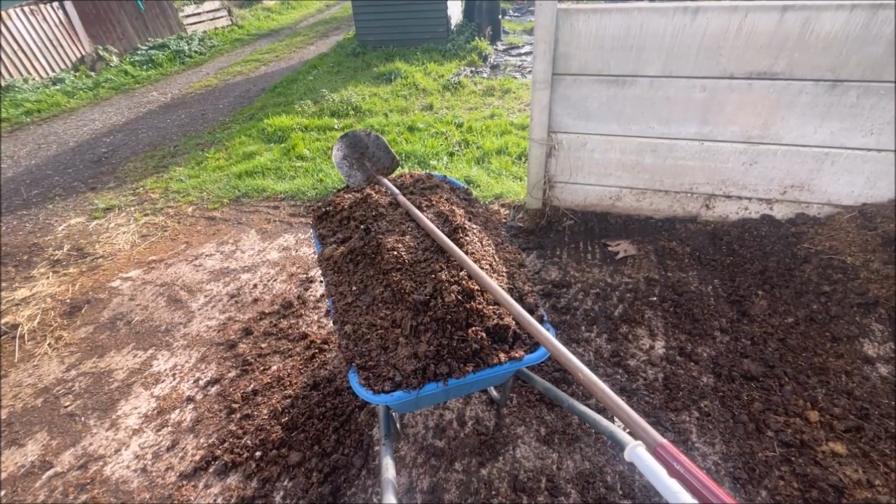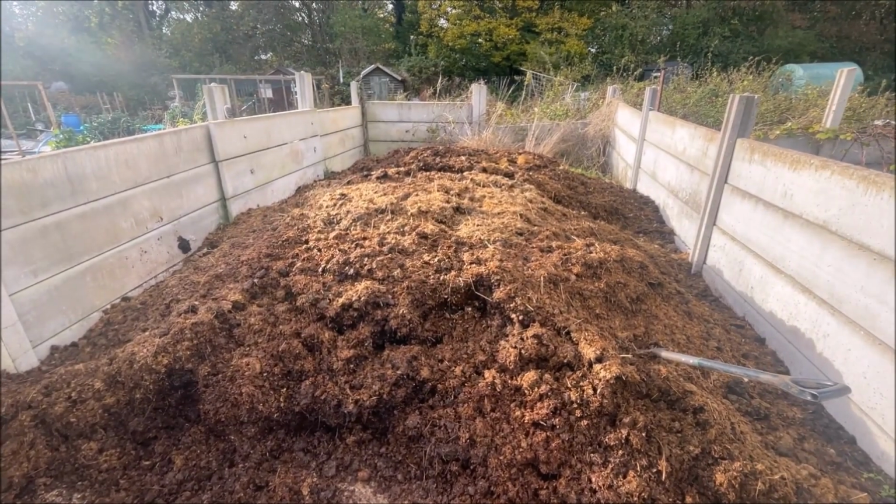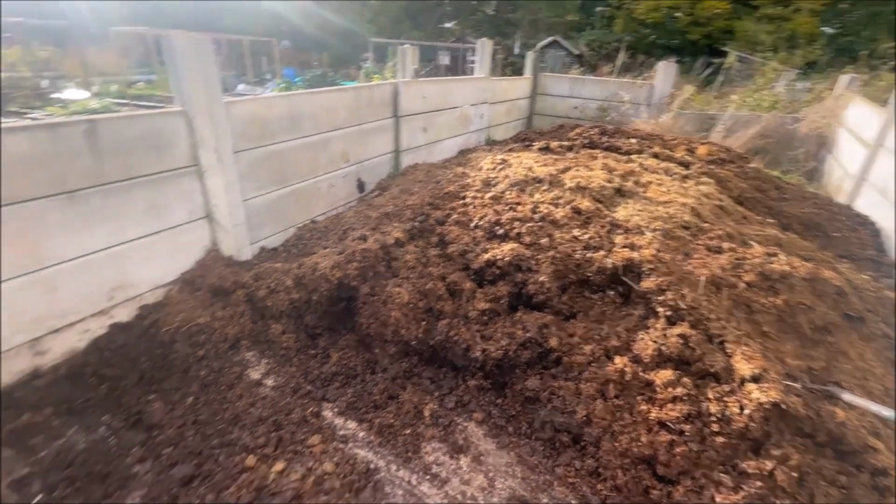Well, that's the first barrow of horse manure. Probably going to need about five of them. I've got plenty of horse manure there though. Anyway, let's go and get some of this spread on me rhubarb.